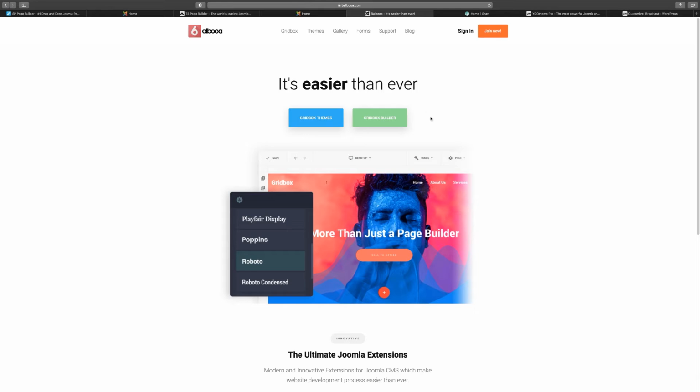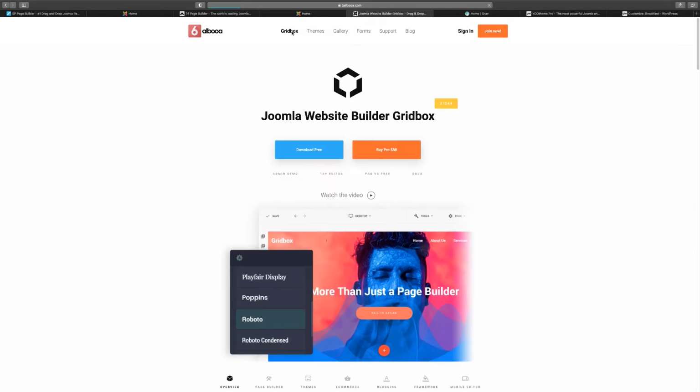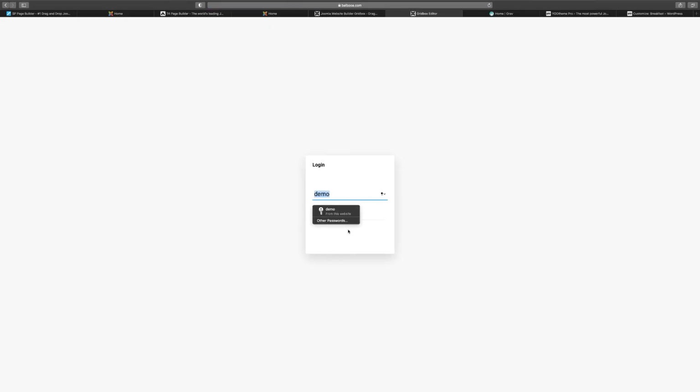This one here, this is Gridbox. This is one of my go-to ones that I use, and they also have a lot of themes that comes with the template, with the framework. Now, the thing that I love about Gridbox is it's very simple for you to be able to edit. So let's go to Try Editor, and then just going to log in here.